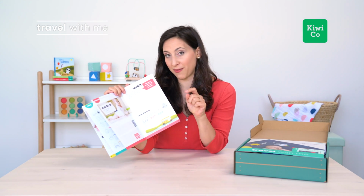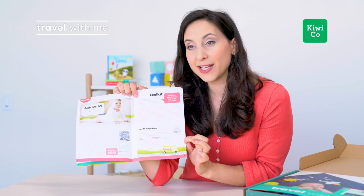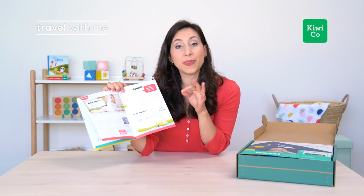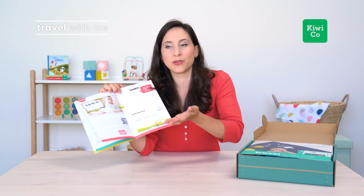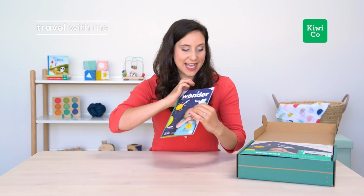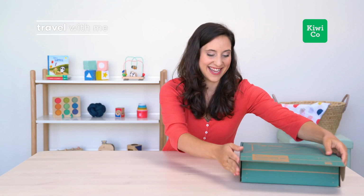Since we focused on travel in the magazine, we decided to use the song The Wheels on the Bus. So this song is great because the tune is really easily recognized, and you can also fit the words to match where you're going. So you could use the wheels on the stroller go round and round, the wheels on the car go round and round, whatever you like. So let's sing the song, shall we? All right, ready?